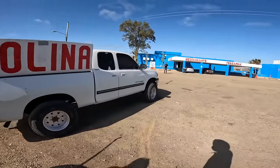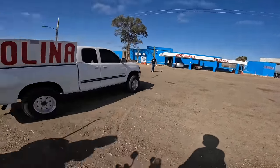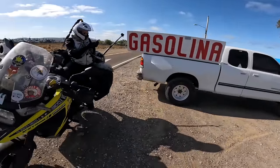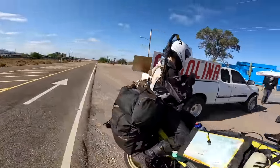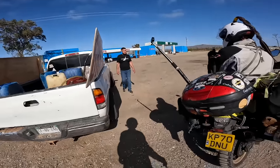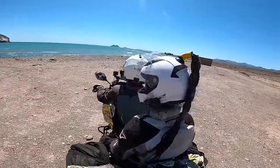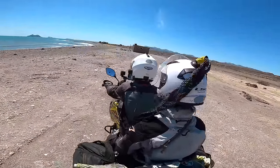So we stopped here because I thought on the map there was a petrol station because it says Pemex, but actually it's just this truck which says gasolina, and I think they've got fuel cans in the back. Hola, buenas. Yeah, just off the beach. Nice. Cool. Yeah, let's check it out.